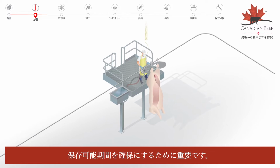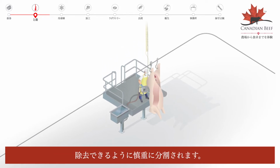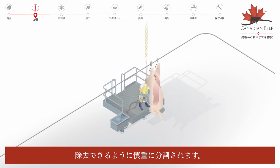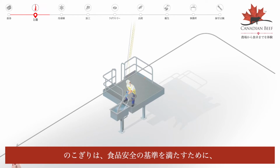Carcasses will then be carefully split to support carcass quality and ensure effective removal of the spinal cord. The saw is sanitized between each carcass to ensure food safety requirements are met.